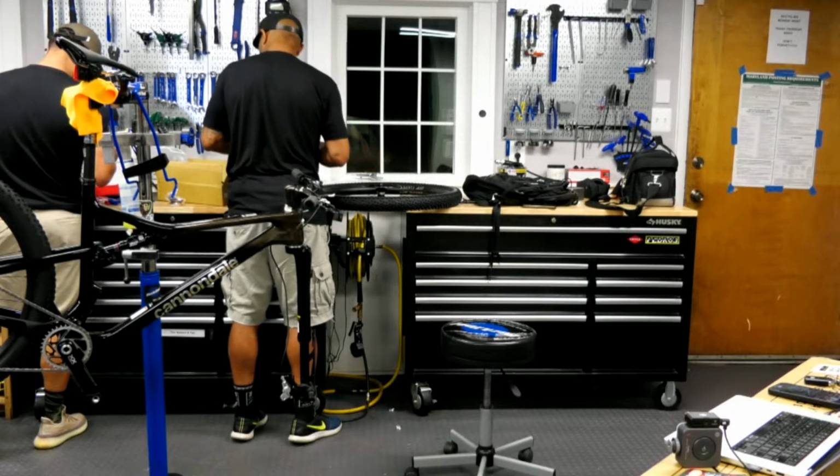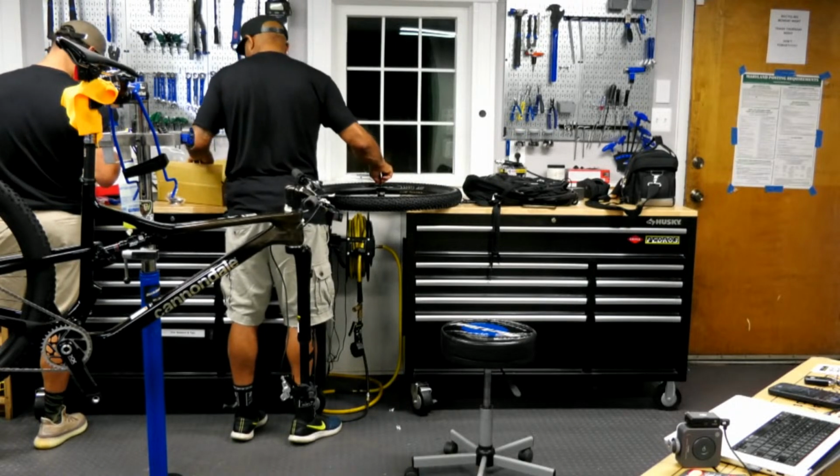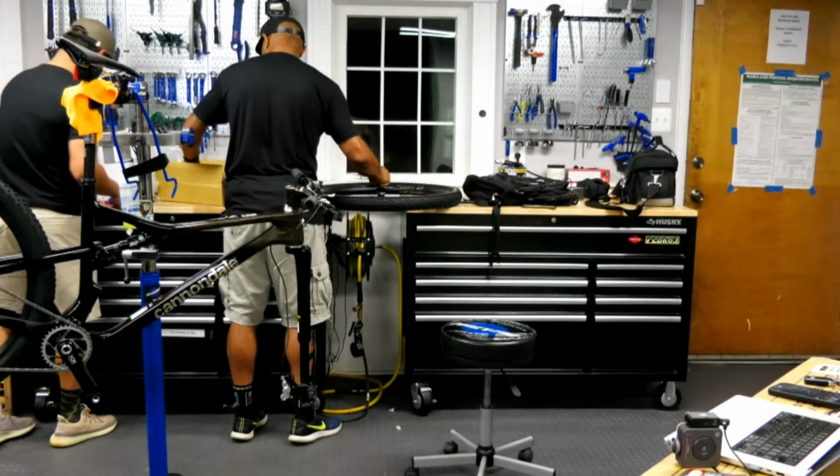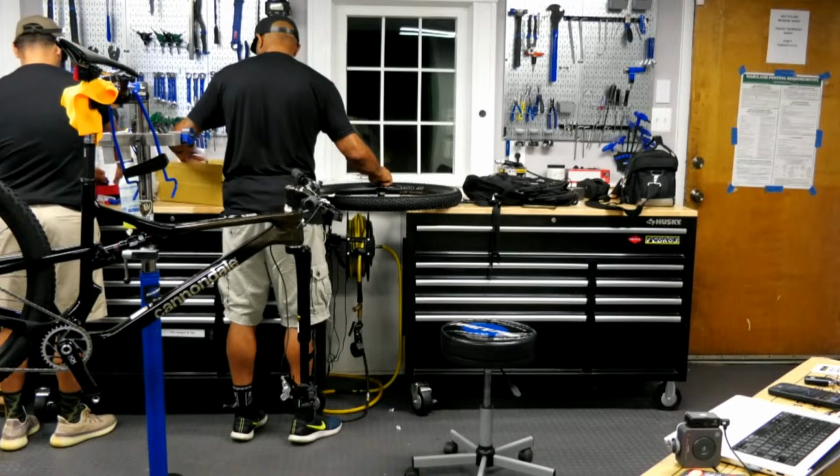Are you gonna put the shifter on today or no? Nah, I'll leave all that off. But I will just put the batteries on the charger. Oh, 2 shifters because of the... Yeah, because of dropper posts.